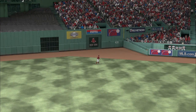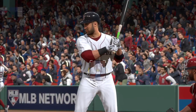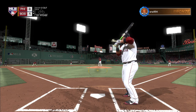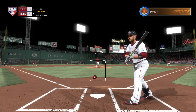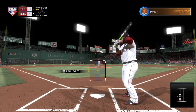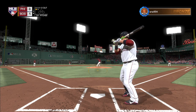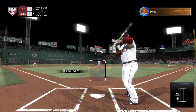Pereira is back, and he'll get there to make the play for out number 2. Stepping into the box, Sandy Leon. 0 for 1 for him here in this one. Tough slider down low for a strike. Well, Matt, that's 2 quick outs, but if you look at the pitch count, it's way down low. He's being aggressive, and so are they. He's got a chance to get through this one.